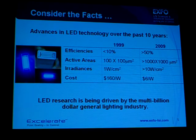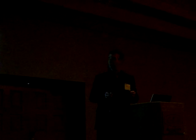Active areas, you heard earlier that active areas have changed. 10 years ago, we could only get 100 by 100 micron LED die. Today, we can get die that are greater than a millimeter by a millimeter. That's quite significant because it has significant impact on the system design and architecture, and it also allows us to use very standard optical techniques to collect and direct that light as we need it onto the substrates. Irradiances have increased from 1 watt per centimeter squared in that early prototype that we put out, to over 10 watts per centimeter squared today.